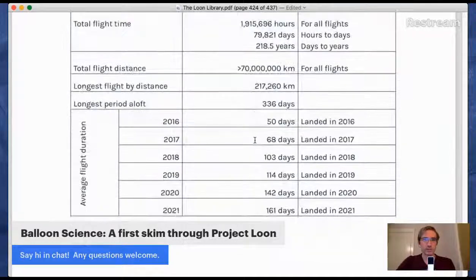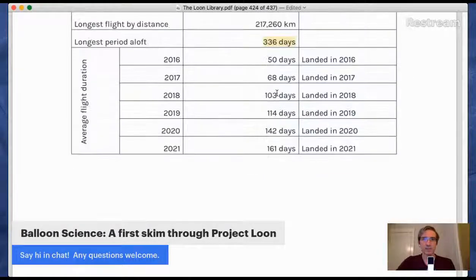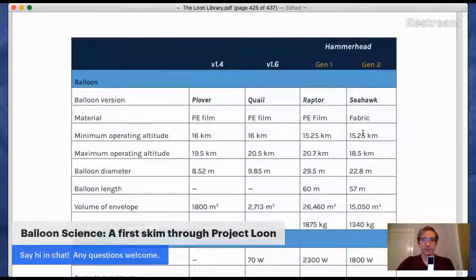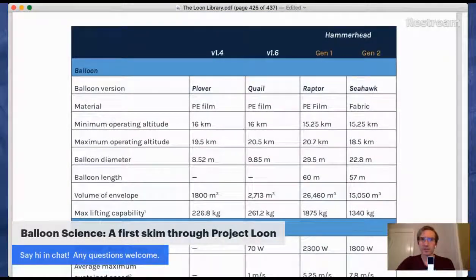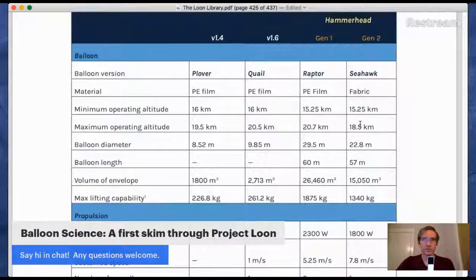Total flight distance. Longest flight aloft, 336 days. Average flight duration. Yeah. Well, kept going up. Kept going up. Doing specs. Oh, this is good. This is good information for, what the heck was Hammerhead? I missed that. What was Hammerhead? Oh, I guess this class of balloon, maybe?